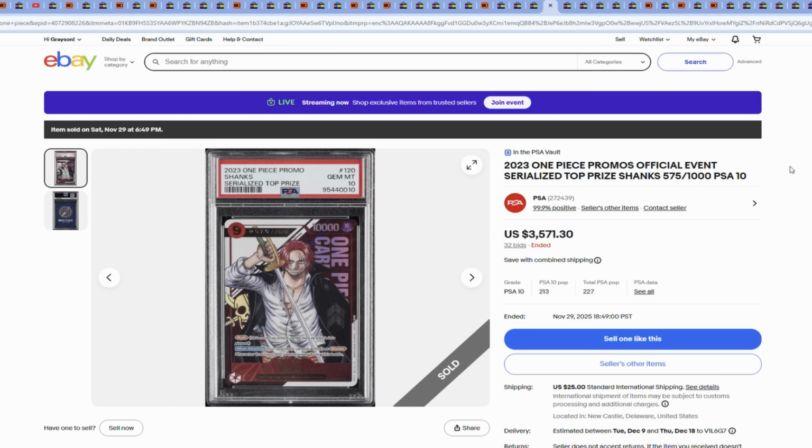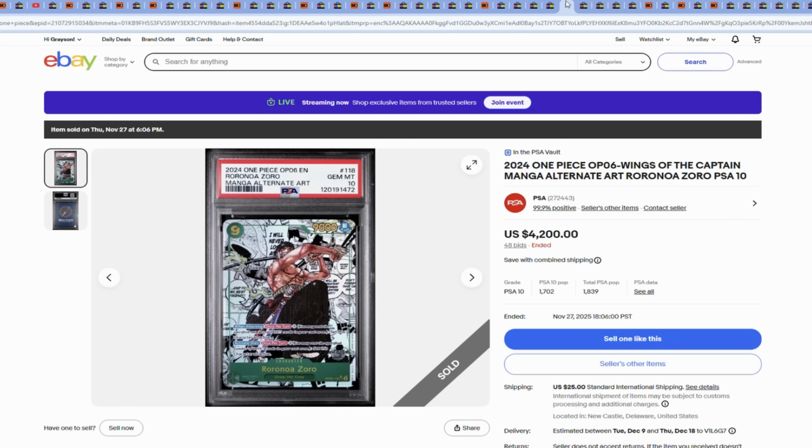We also had serialized Shanks here in English. This in a PSA 10 went for $3,571.30. You can't forget the 30 cents, guys. That is very important. PSA 10 pop, 213, total pop, 227. And then we have the Zoro manga from OP06, PSA 10, $4,200.